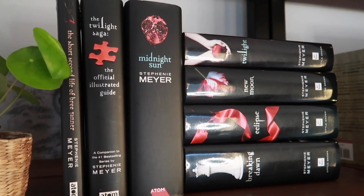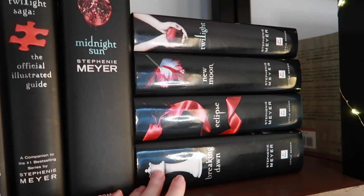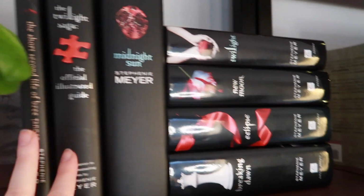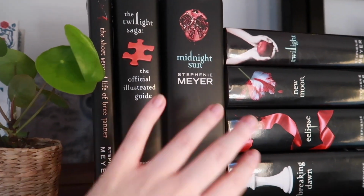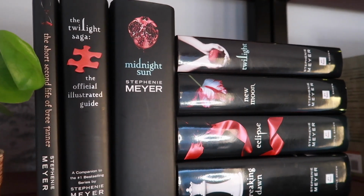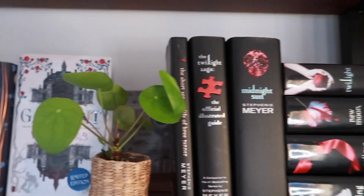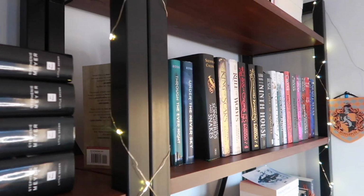A few years ago I finally managed to get my hands on the English edition secondhand somewhere, and I got these two with that deal as well. And I got Midnight Sun, I don't know when it came out, but a few years ago, and I really loved it. So that is this shelf, and now let's get off my chair again and move over to the next shelf.